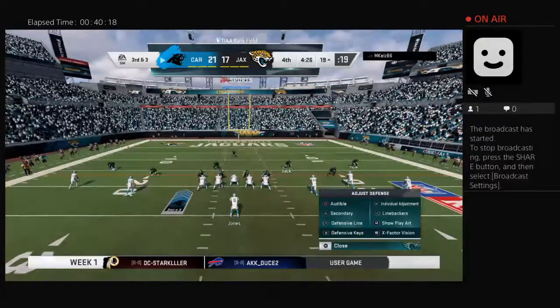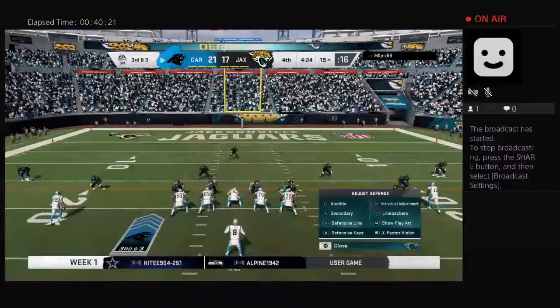And you said key third down. Highlight that word, put it in bold. Here we go.